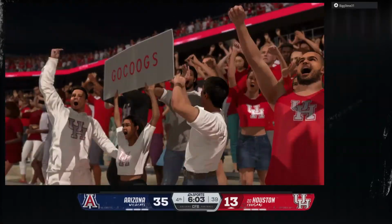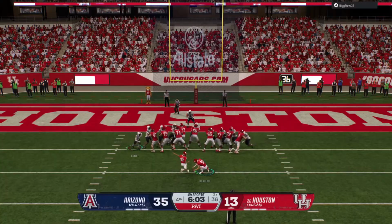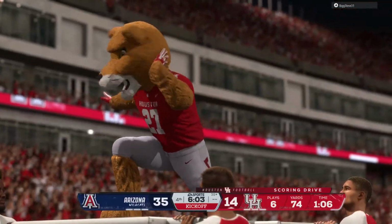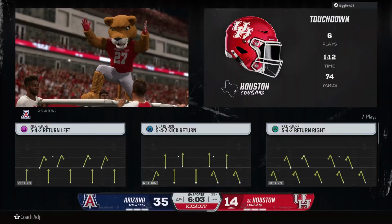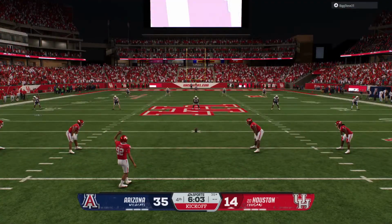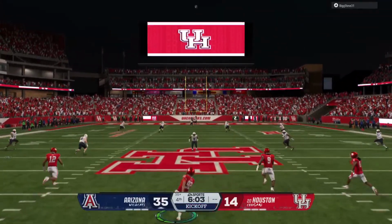Well, you got to love the attitude of this team. I know they're still down by a lot on the scoreboard, but a really nice job by the quarterback. Accurate throw on that touchdown pass. And the extra point is good. They still trail 35-14. So that scoring drive took only 6 plays. Kickoff unit is out there again, and this crowd is feeling themselves after that last drive.